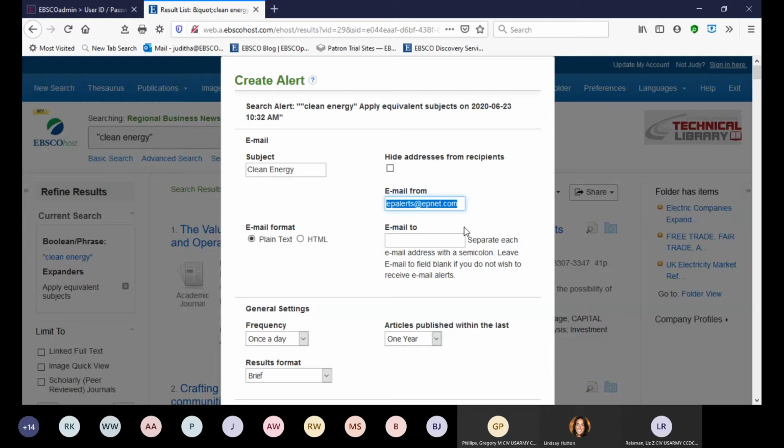So if you know certain people that are working on specific projects and you think that it might be of interest to them and you want to be proactive about it, you could have your library email here and then have the whole group of people that are working on that specific project included on the email too. I prefer HTML. I just think it looks better. And then you could say, I want this alert to run bi-weekly or once a day or once a week.